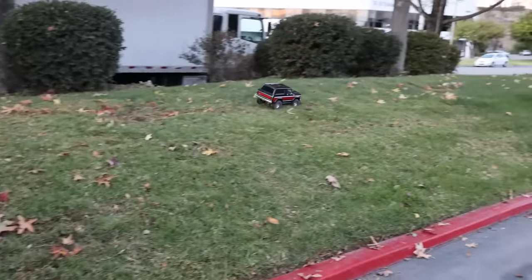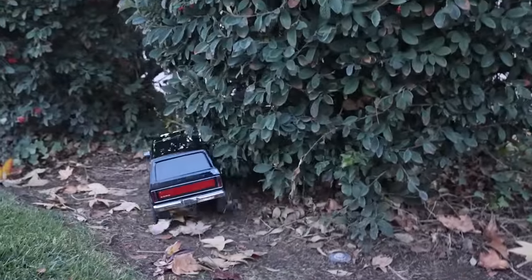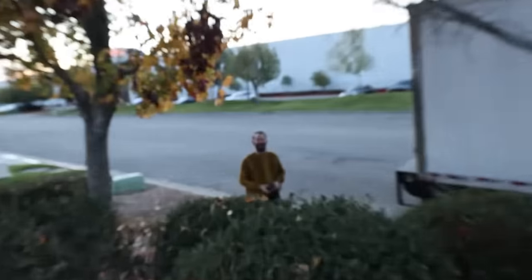This thing's a monster, bro. This thing just controls so well. I really like the Traxxas system that they have. What are your thoughts so far on it? I've never seen Matt so enthused about anything. He gets real enthused about little things here and there, but this has lit up the childhood part of him.